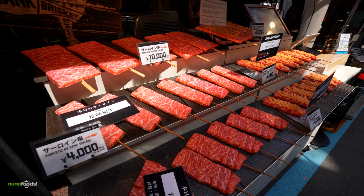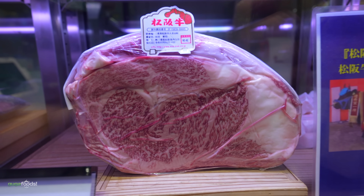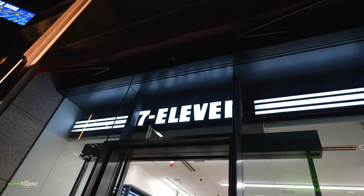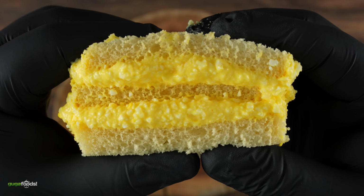Now, Japan. I mean, what can I say? You already know, everybody. Japan is known for its food. From sushi to Japanese Wagyu A5, you can have an experience there just with food alone. But there's one sandwich that beats them all, especially if you've ever been to a 7-Eleven. It's called the Tamago Sando, aka 7-Eleven egg sandwich.